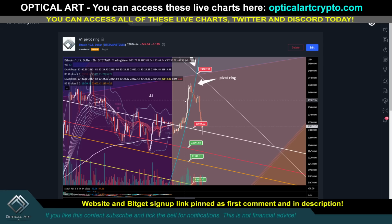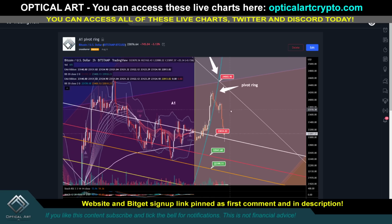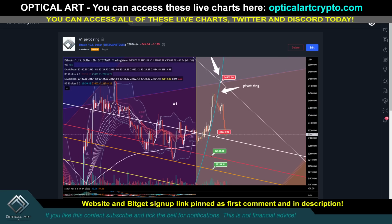We rode up the ring. We came down. Once we crossed it, we had a drop. It did push back up. I entered my short here, and price started pushing back up, so I kept raising my stop loss. Had it pushed up past this point, I would have got out and accepted my loss, but I was able to catch this. But I could have caught the actual top of this wick had I been paying attention to that chart, and I'll show you that in just a minute.